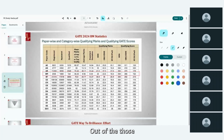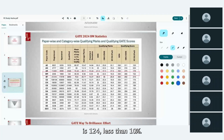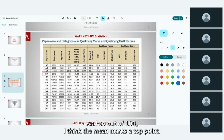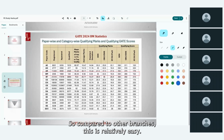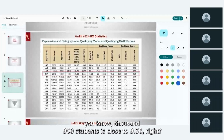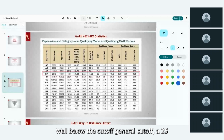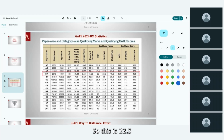And notice, out of the 1,860 students who showed up, those who qualified or cleared the cutoff is 124, less than 10%. Out of 100, the top 0.1% scored 46.33. Compared to other branches, this is relatively easy, which is very well known by now. The average marks scored by these 1,900 students is close to 9.56, well below the general cutoff of 25. The category does matter. If the general cutoff is 25, for OBC and EWS it is 22.5, and for SC/ST it is 16.6.